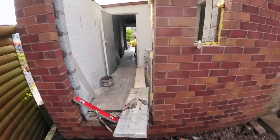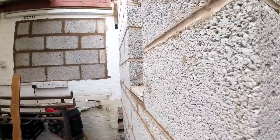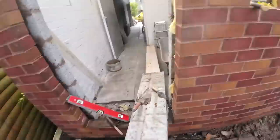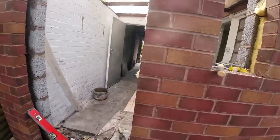Oh yeah, and there's a little bits to patch around there, stick them in while I've got that mortar. So this panel's going in now, and I'll get that patching done. So yeah, and then off to the front.